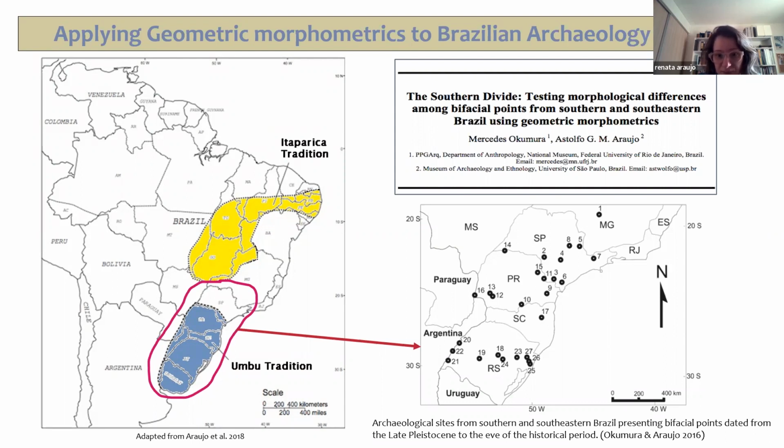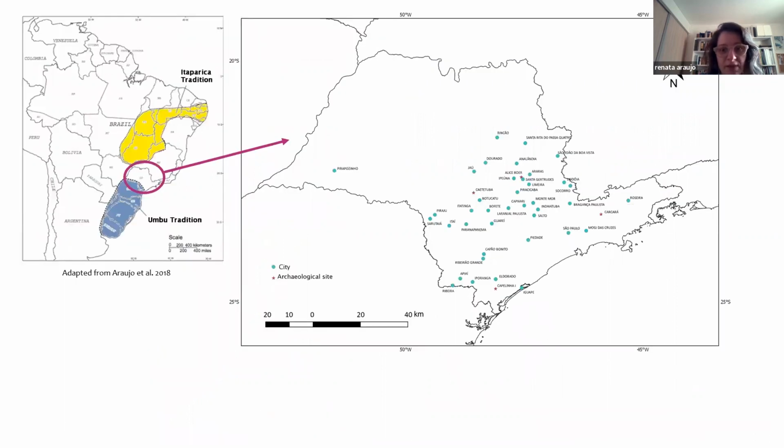According to the authors, this clear variation in point morphologies may indicate a distinct regional identity shared by hunter-gatherer groups from the Southeastern part only in regards to projectile point production. The main conclusion is that Umbu tradition presents a more restricted range, both in chronological and spatial terms, than the one proposed so far.